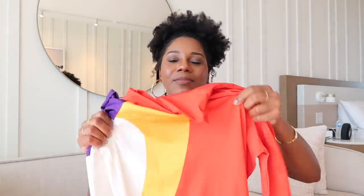If I had to choose between this dress and like more of the knit dresses, I would definitely go with the knit. I feel like you get more bang for your buck, more quality for your money. But this is still a stunning dress, and I'm definitely gonna keep this and wait for the perfect moment to wear it. Maybe this will be great for like next year during Art Basel or something like that.